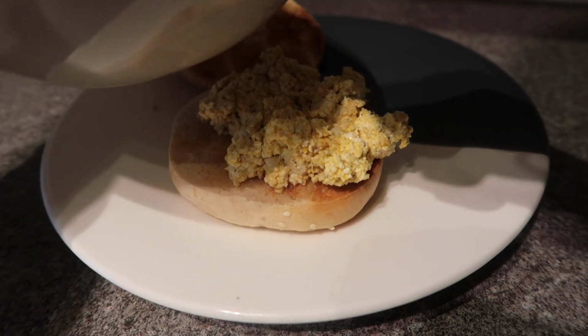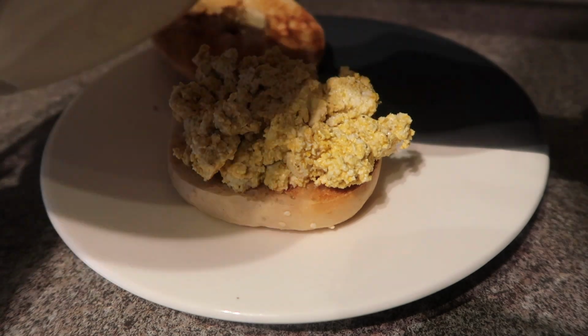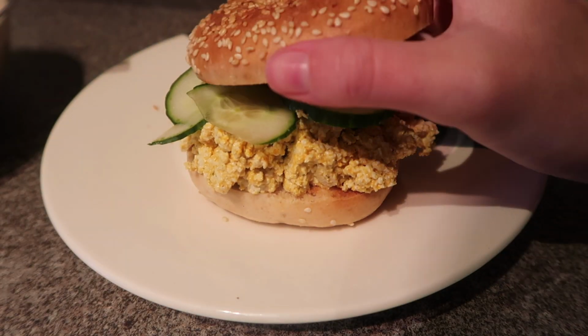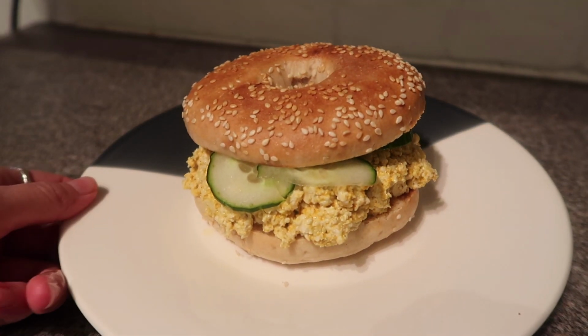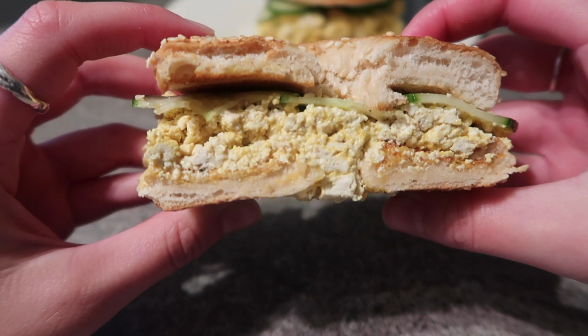You can make the mayonnaise and the tofu mixture in advance, so for a couple of days you can keep it in the fridge and just make up the bagels fresh each day. Super quick then, again really filling, full of protein from the tofu. You've got fats from the mayonnaise, carbohydrates from the bagel, again a really balanced meal and tastes so good.